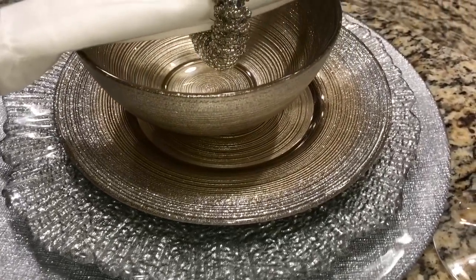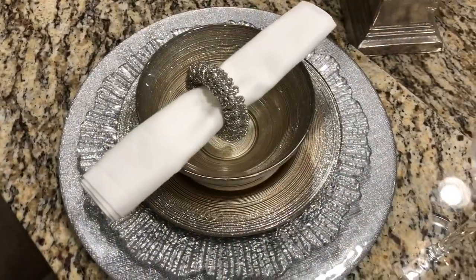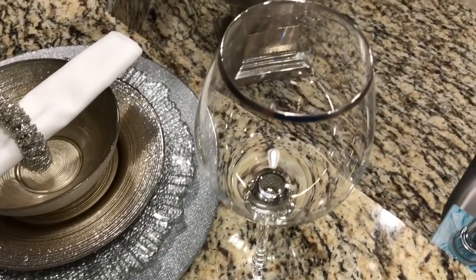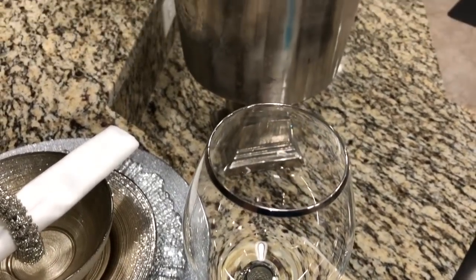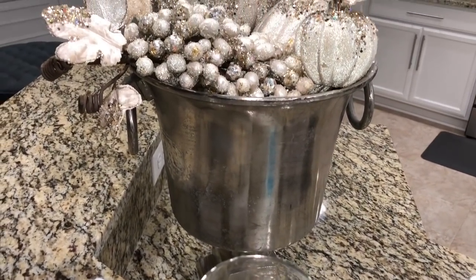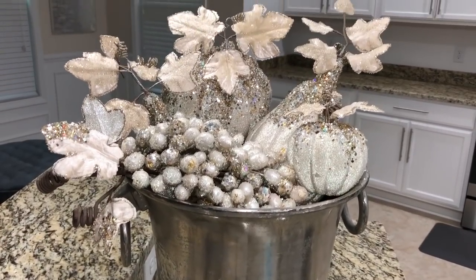All of the glassware here is from HomeGoods, and I didn't just buy it on one occasion or two. It took many trips to HomeGoods in different seasons, so I'm really happy with having this set here. And I wanted to make a beautiful arrangement for the fall season. I wanted to show off the Z Gallery pumpkins and the grape clusters, so I added it here on the counter to make it that beautiful arrangement.